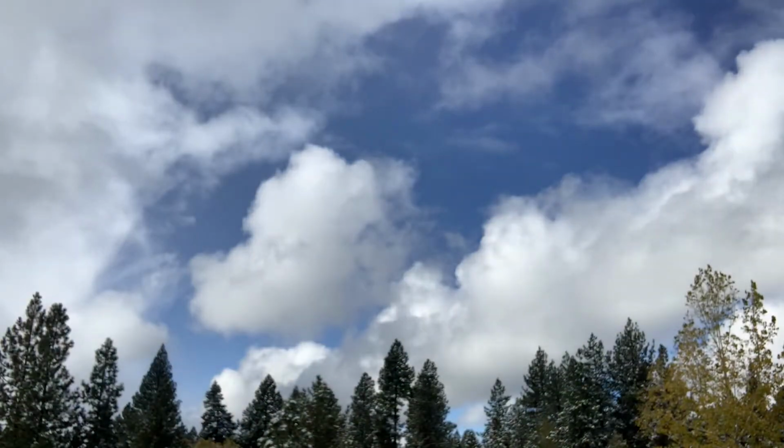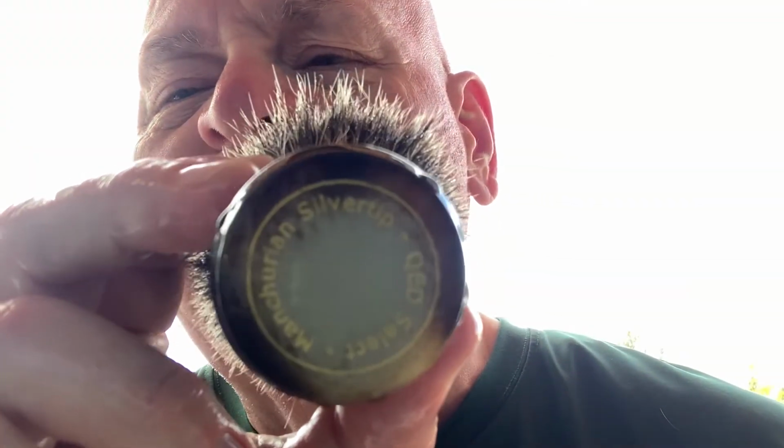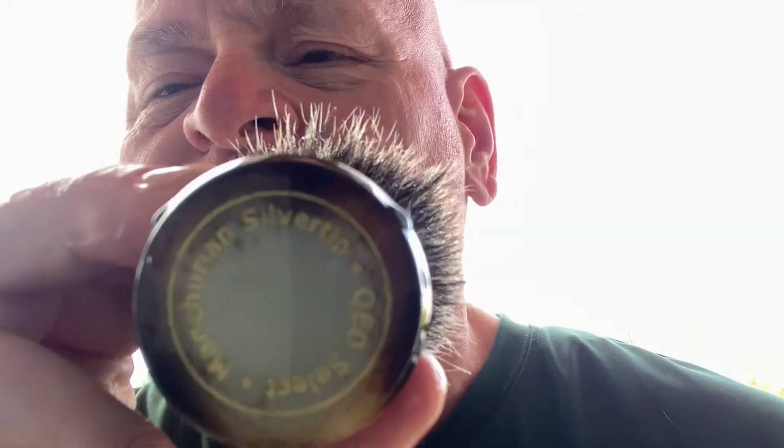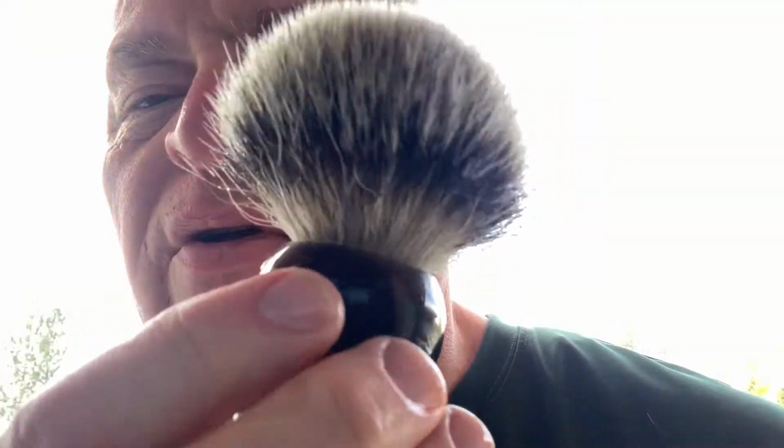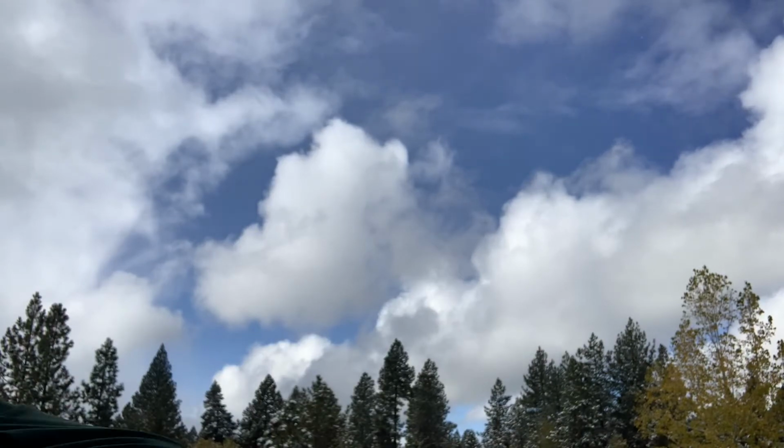Our soap today, as we've been using this week on the road, is Barrister and Mann's The Full Measure of Mann. And our brush. Oh, by the way, I've got no mirror. Everything I'm doing strictly on the video, the camera. Our brush is the QED Select Manchurian Silvertip Badger faux horn, 28 millimeter, beautiful brush. We're going to let that soak.